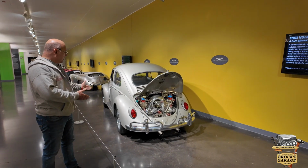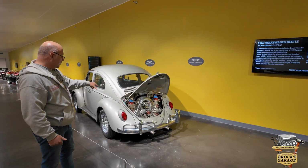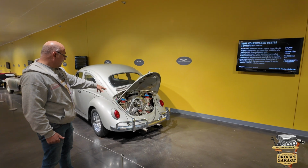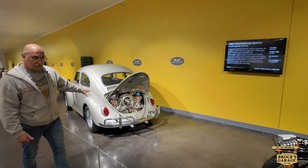So here we got a little hot rod, little Beetle here. Somebody's hot rodded this thing out. It's got 115 horsepower. It's got dual carburetors and dual distributors. So this thing's been hot rodded. It's a little sleeper for sure, man. That'll get you for sure.